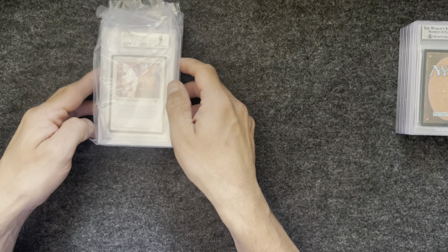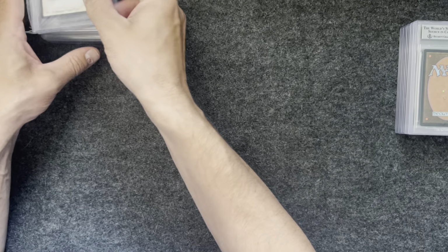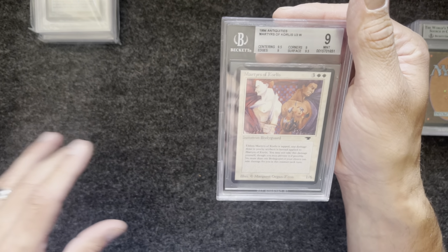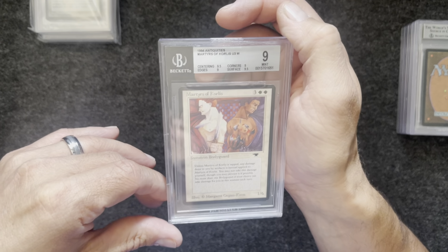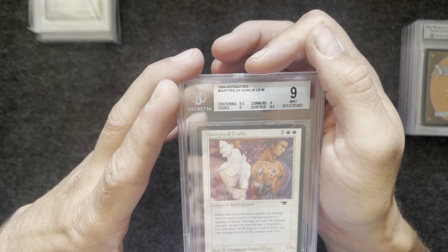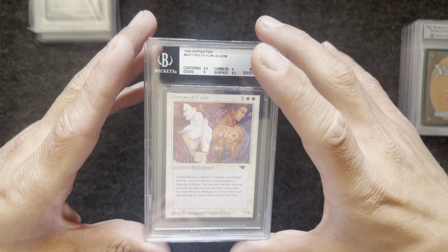Let's get into this. Okay, getting things started off here with the Martyrs of Corliss, which is a 9 quad plus. Antiquities, reserve list rares is a U3. Really nice. Okay, I'm really happy with this, obviously.